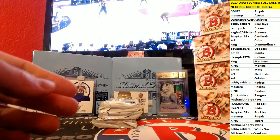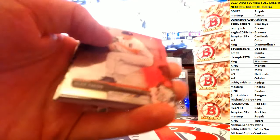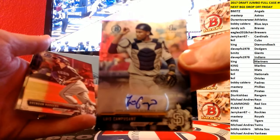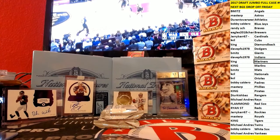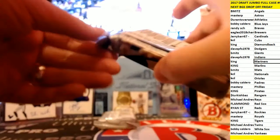Rangers, good looking one. 13 out of 25. Luis Campusano, Lourdes Jr., and Padres, Luis Campusano. For Bobby. Base auto there for you. A little quiet so far.